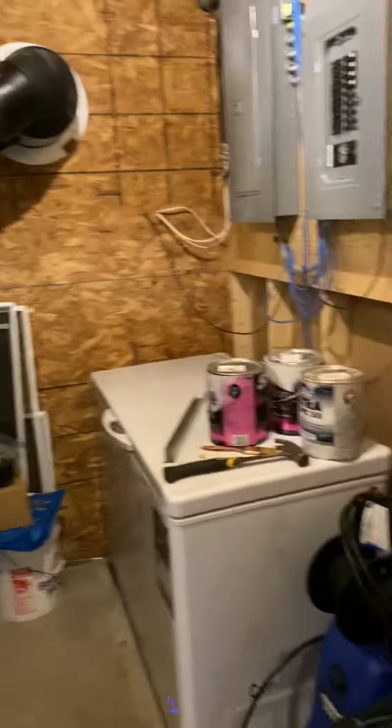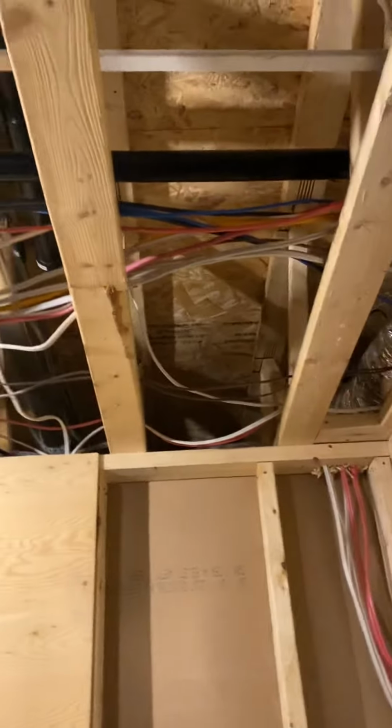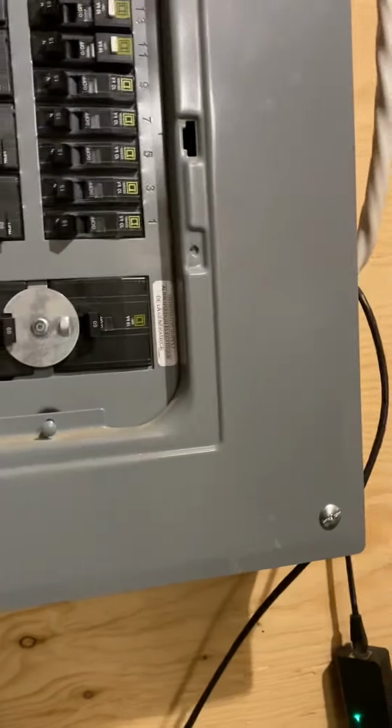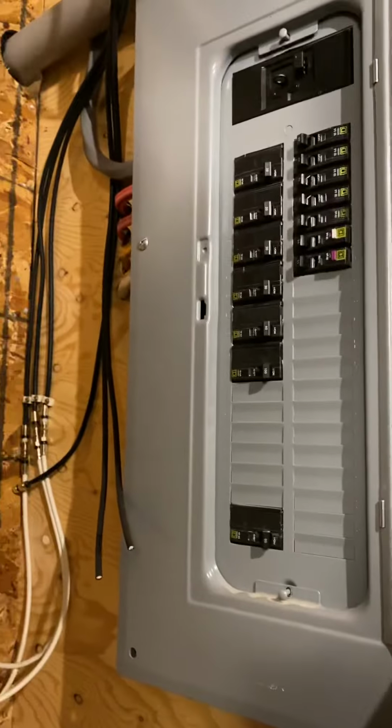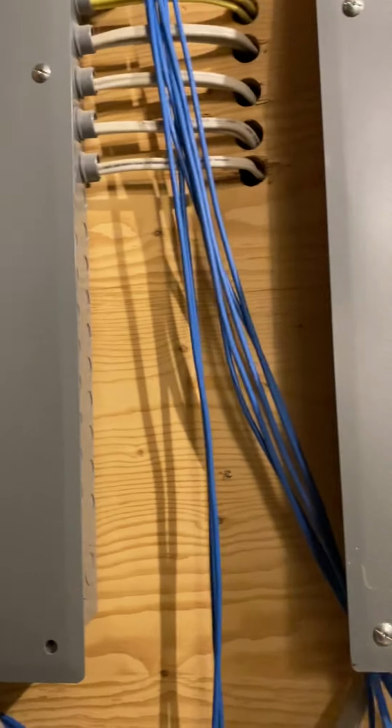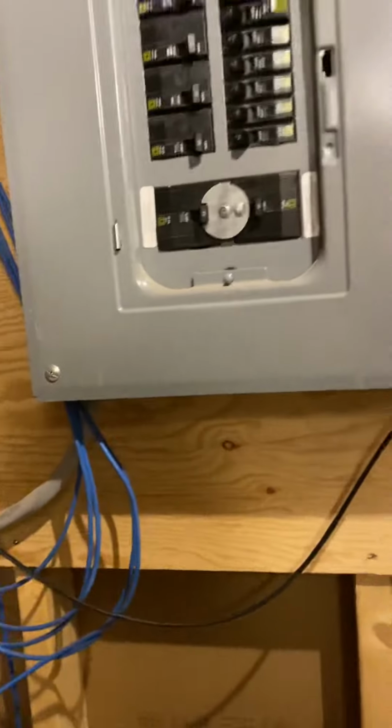And then your utility room. One panel. A second panel. Not sure why they have two. I know there's power going out to the garage, I believe. They could have a generator in here as well.